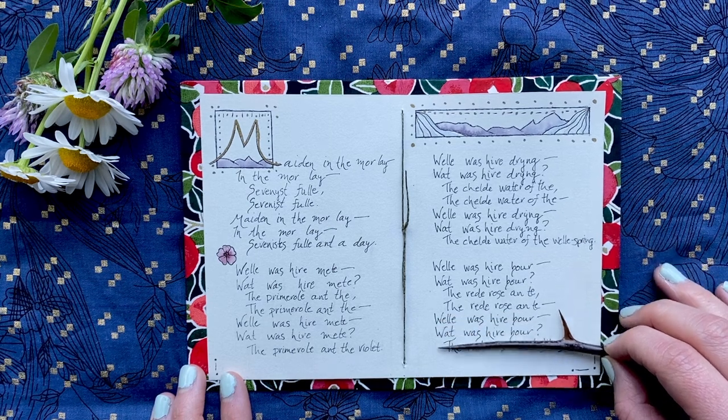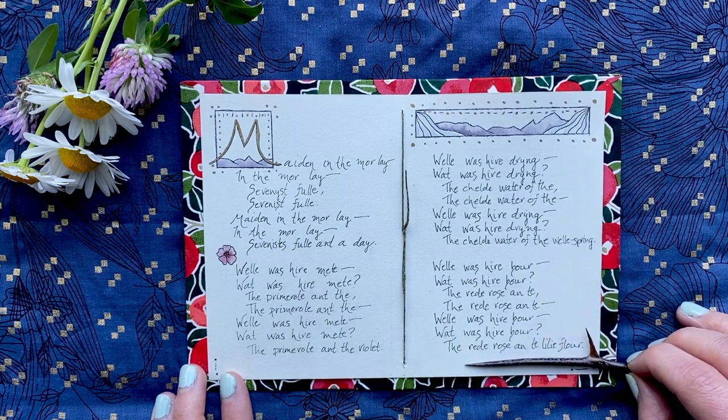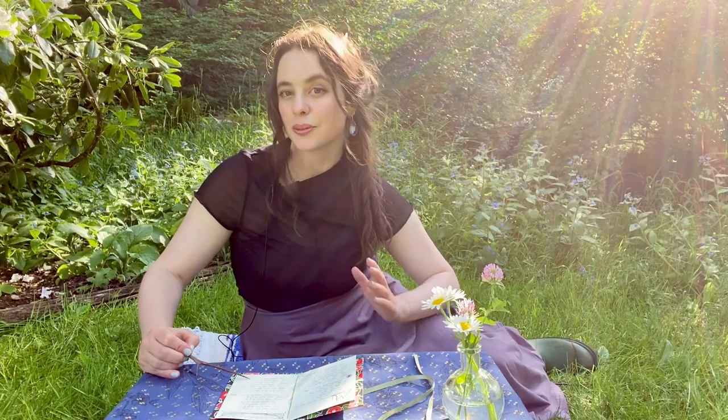Then the first two lines repeat, wella was hira bower, what was hira bower? And we get the full response at the end of the song. The reda rosa ante lilie flower, the red rose and the lily flower. So she was sleeping on a bed of roses.